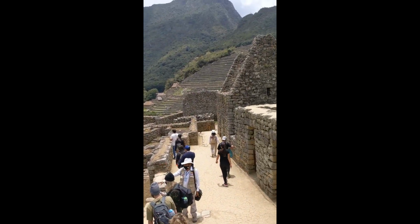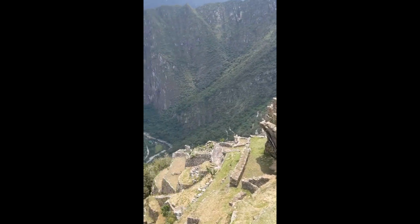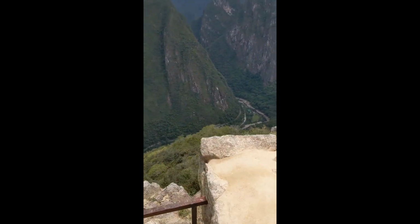One year my mom was making pictures from down there. Down there, beautiful.